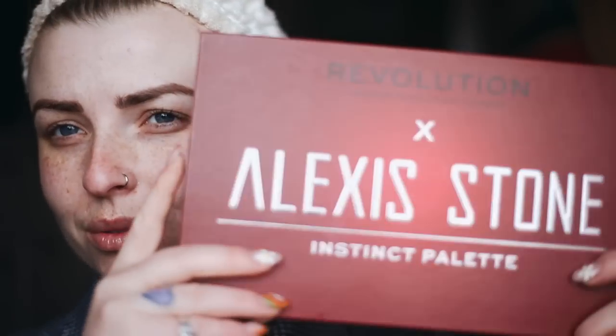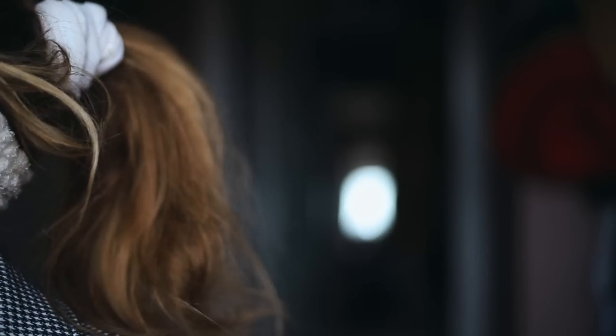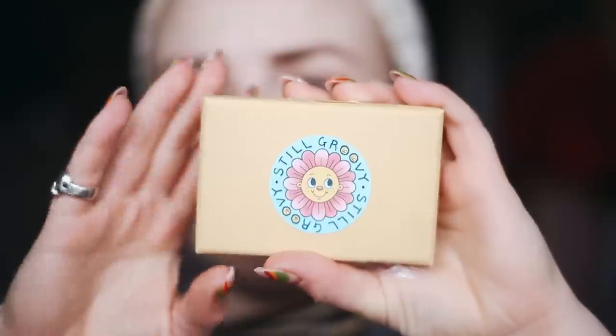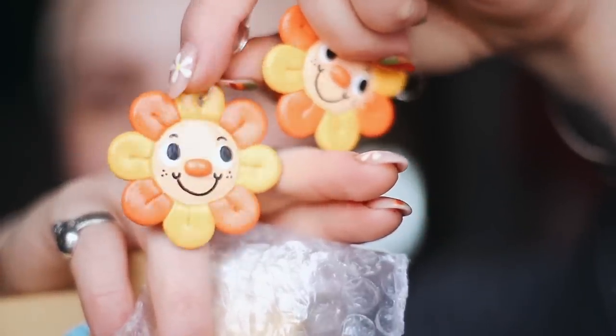And I found a palette when I was sorting through things that I've not used. I don't know how old it is, but it's pretty old, but I'm gonna use it. Oh, look at these earrings. I've got to show these. They're from a brand called Still Groovy, a little Etsy store. Got sent it in my PO box. Look at them, they're cute.